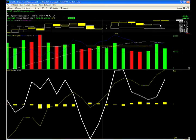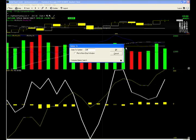Now you can see open 5376, gets all the way down to the intraday low of 5304, comes all the way back up to 5444, manages to close at 5410. Not bad whatsoever. However, the way it came off the highs, I'll show you intraday here in a bit, wasn't what you normally like to see.